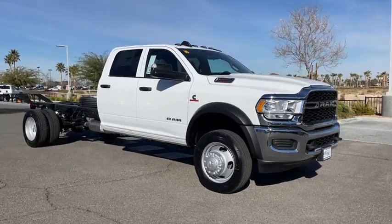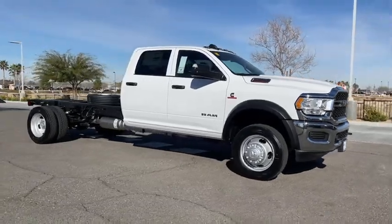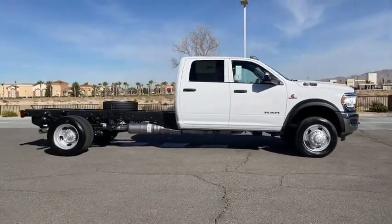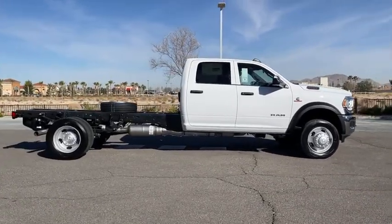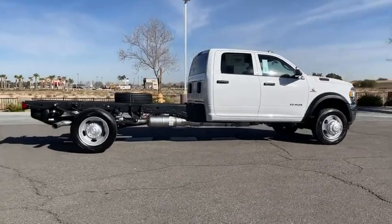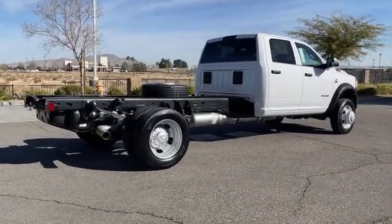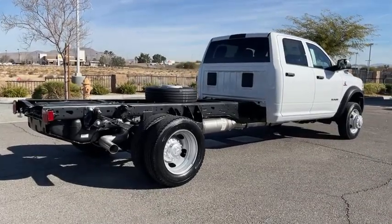We are pleased to show you the 2021 Ram 4500. Ram 4500 is a solid option for truck buyers in need of hauling capacity and serious towing. With names like Hemi and Cummins under the hood, there's plenty of muscle to back it up. Here are some of this vehicle's great options.